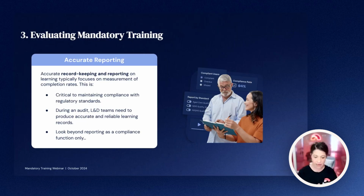Okay, so back to our plan, implement, evaluate, best practice cycle. The final phase is obviously evaluation, but I want to break down evaluation into 2 key aspects. So we've got accurate reporting and evaluation, but starting with accurate reporting, it's about record keeping, of course. So we know that typically mandatory training success will focus on measuring completion rates.